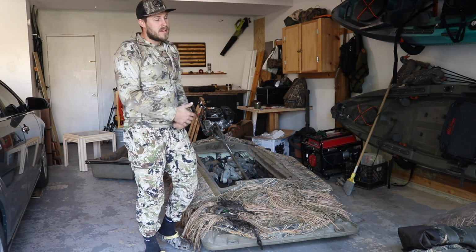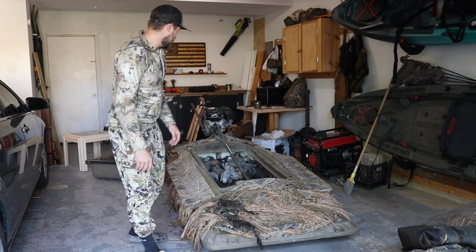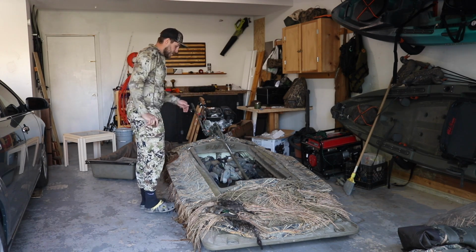They are expensive, but I've really enjoyed using them. They're the best hearing protection that I have used.